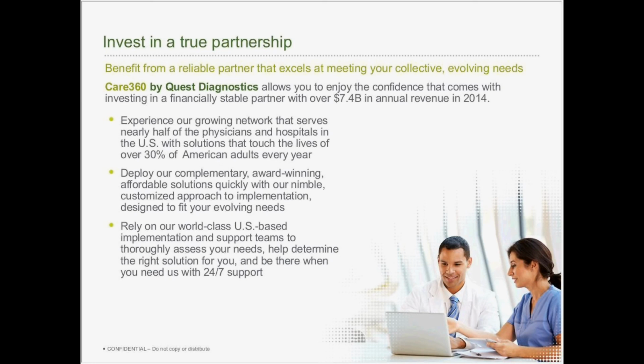And then really lastly, just investing in a true partnership. When you invest in Quest, I hope you know that you can be investing in a trusted, experienced partner that will excel at meeting your needs. And you can be confident in knowing that you're partnering with a financially stable partner. Also, I think the fact that our EHR has been ranked number one year over year by Black Book, which, as Laurie mentioned, is a globally recognized source of unbiased market research and customer satisfaction, as well as a leader in class in the 1 to 10 physician space in the ambulatory market. So overall, we've got a dedicated team of professionals who are ready to embrace and support the needs of your practice and people with 24/7 support. And so you'll gain access to that extensive network.